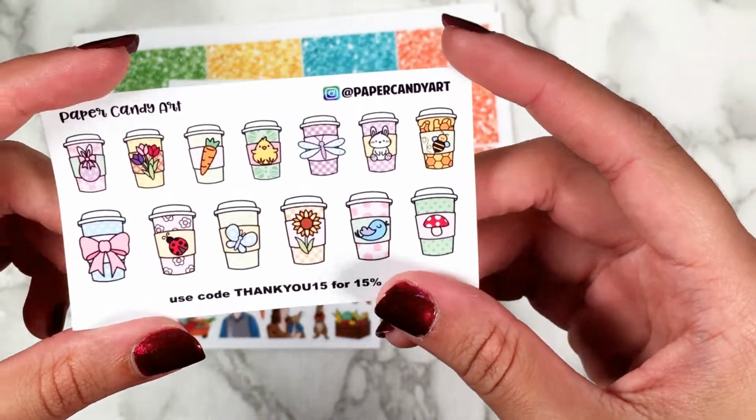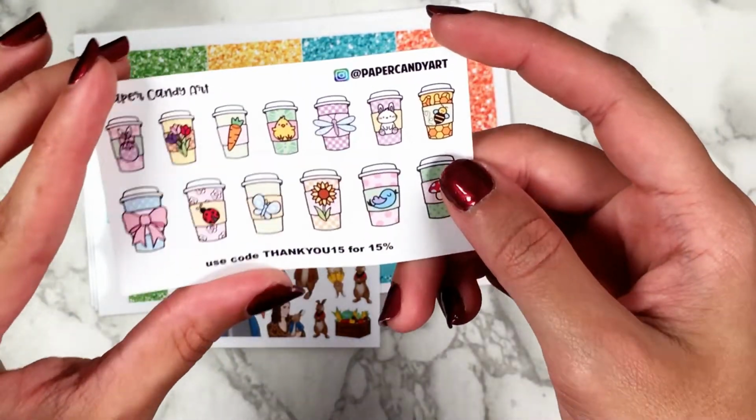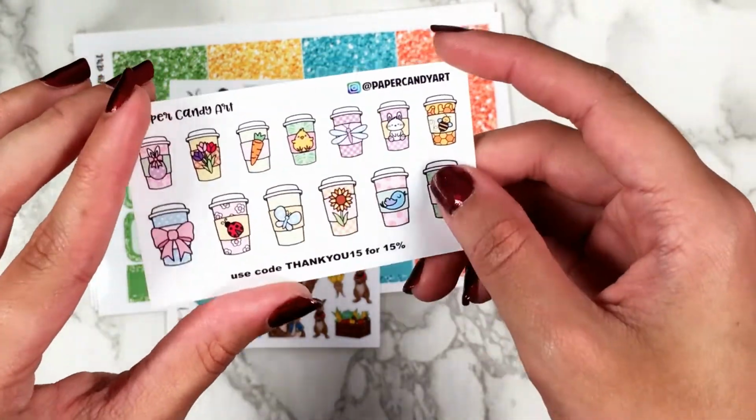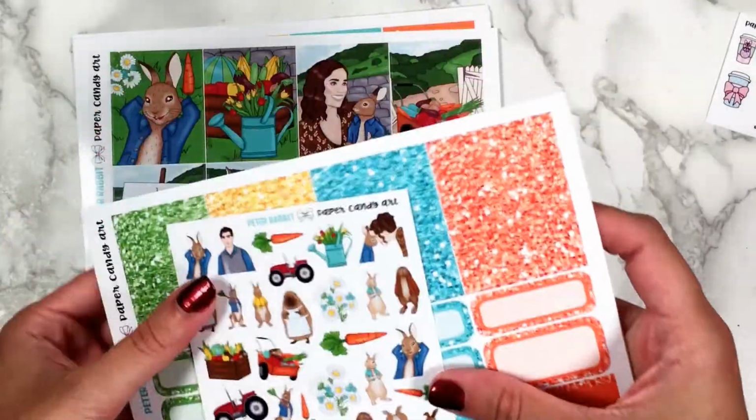I'm probably gonna have to start doing that because I'm running out of coffee cup stickers, and I have just an enormous collection of these, so I really want to use those. So there's the freebie, I love that. And then there's this kit.